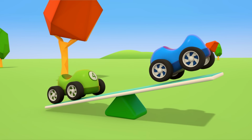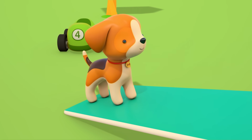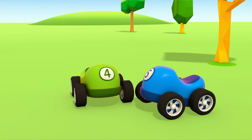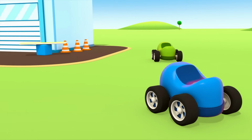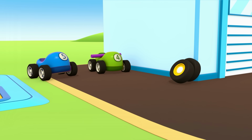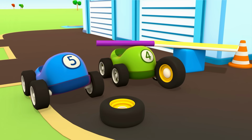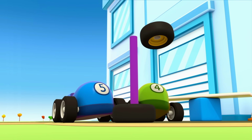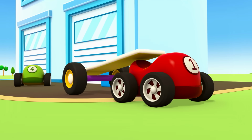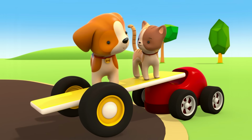What a great seesaw! The kitten and the puppy want to have a go on the seesaw too. What fun! Little cars, where are you going? They're bringing an axle and wheels. Are they going to build a car? No, the little cars have made a trailer. The kitten and the puppy can ride on it.